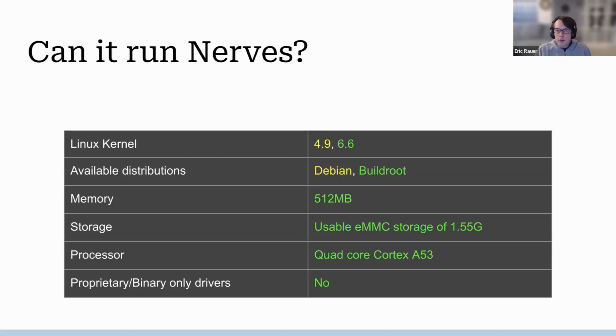So, as I looked at the Buildroot, looked at all the specs, these are some of the criteria I used to determine if it was worthy of running Nerves. My concern with the initial 4.9 kernel is, you certainly don't want to get stuck on a kernel that's not updated. The 6.6 kernel was good. There weren't any proprietary or binary drivers in there.